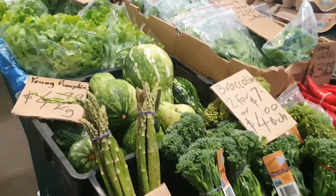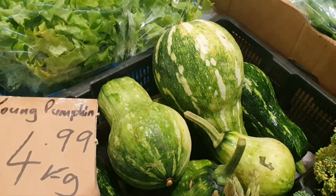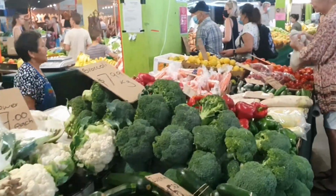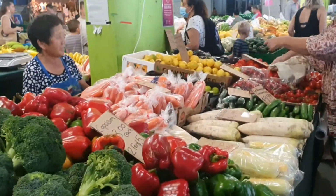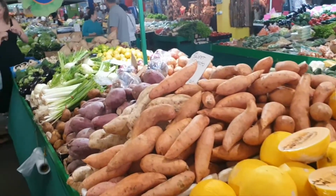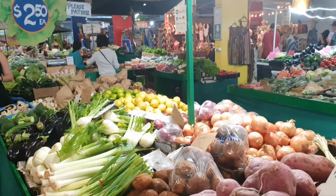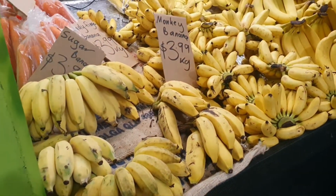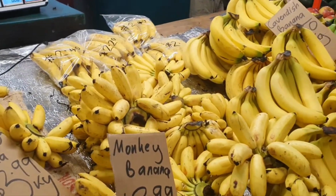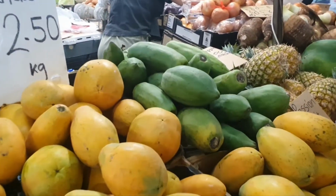This is a cute little pumpkin. I've never seen this before. I think it's more of a tropical pumpkin. Okay, you're getting my perspective of Rusty's Market in Cairns. I'm getting very inspired as to what I am going to be preparing here while we're staying here. Here's George's monkey bananas. I love monkey bananas. They're so sweet. Some more papayas. Papayas everywhere. And then green papaya salad.